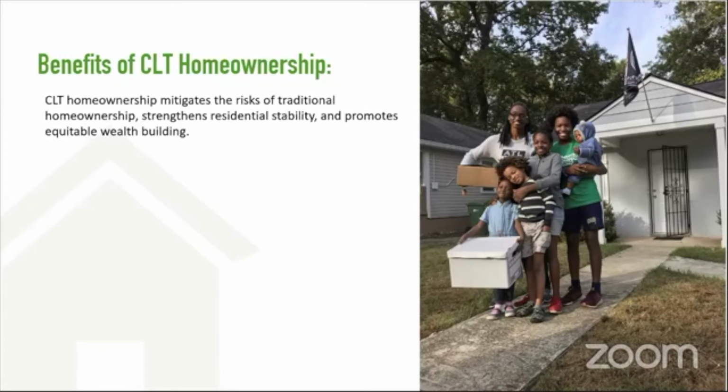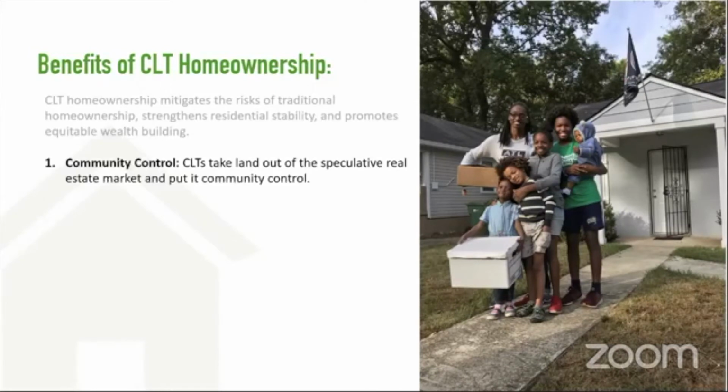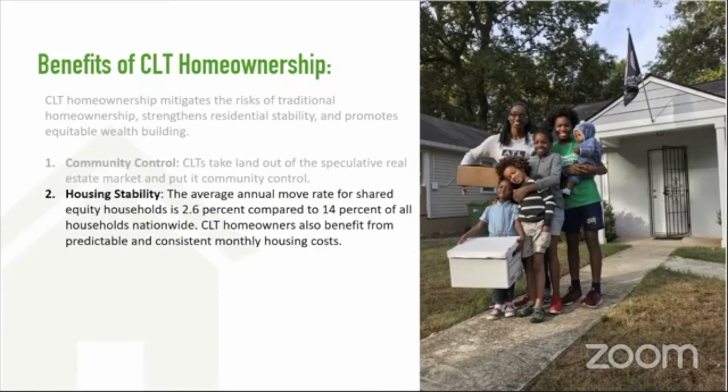Next, we wanted to move on to provide an overview of some of the benefits of community land trust, or CLT, homeownership. CLT homeownership mitigates the risks of traditional homeownership, strengthens residential stability, and promotes equitable wealth building. First, it provides community control. Community land trusts take land out of the speculative real estate market and put it into control of the community.